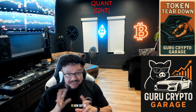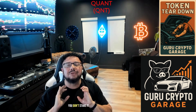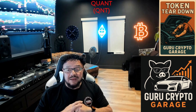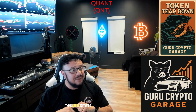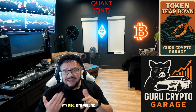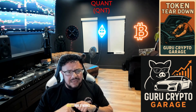But the real magic is how QNT is used. QNT isn't a hype token. It's not a governance badge. You don't stake it for yield. It isn't printed out of thin air. It's not the casino chips of the crypto world. QNT is basically the license key to use Overledger. Think about software. You want the premium version? You pay for it. Same idea here, but Quant is dealing with banks, enterprises, and institutions, not random degens spinning up yield farms at 2 a.m. Here's how it works.